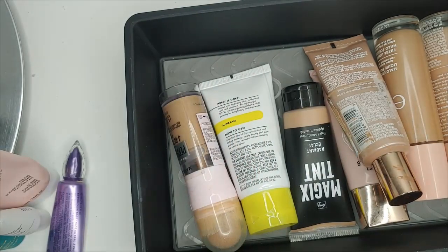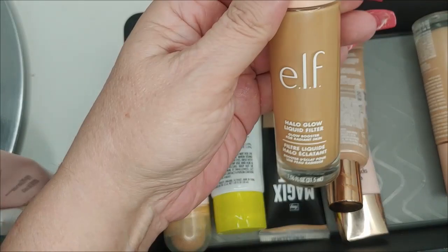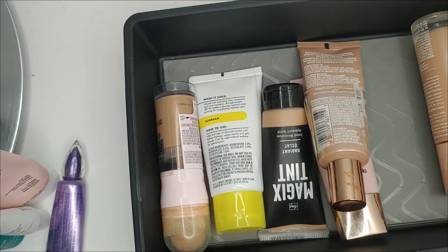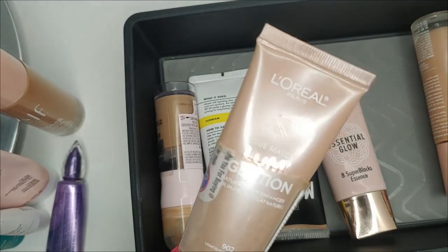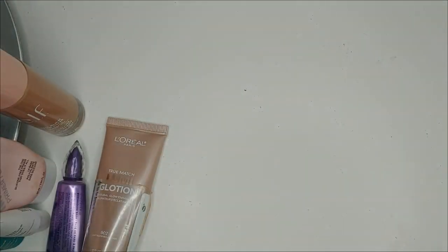That doesn't belong there. I've been looking for that. Okay, I need a glow primer, and I'm going to choose my e.l.f. Halo Glow Liquid Filter. This one is in medium 4. So I'm going to choose that one, and I'm going to stick with my Lumi Glotion because it is almost gone.